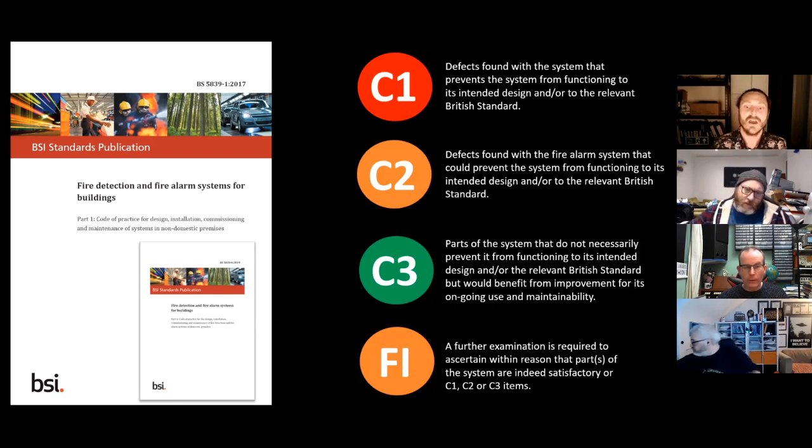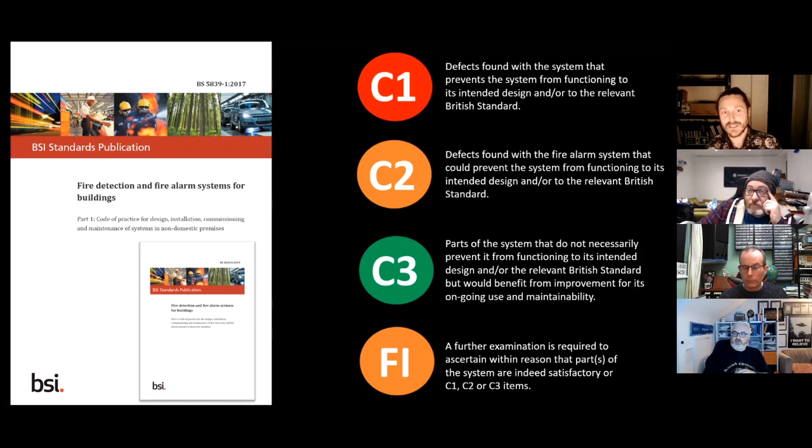It's things that we need to ascertain. So it could be certain aspects that we need to look into further. If you take over a fire alarm system, you might find that you can't get access to certain parts. And the thing with fire alarms is you need to understand the design to know if it's actually suitable and fit for purpose. But most of the time, you will never know that.